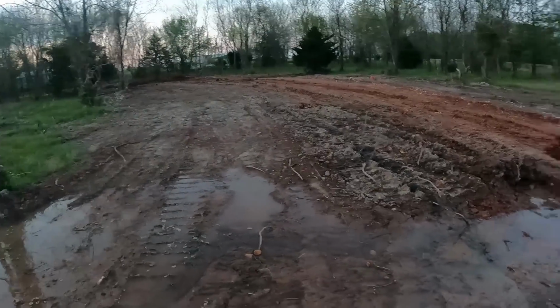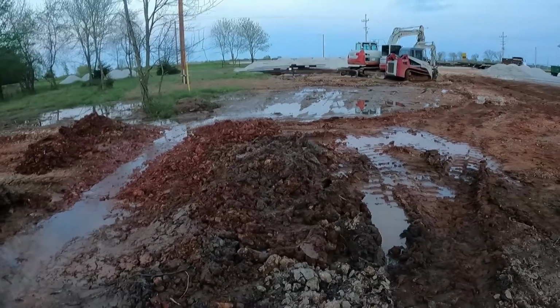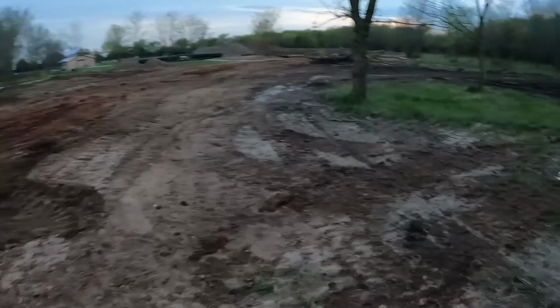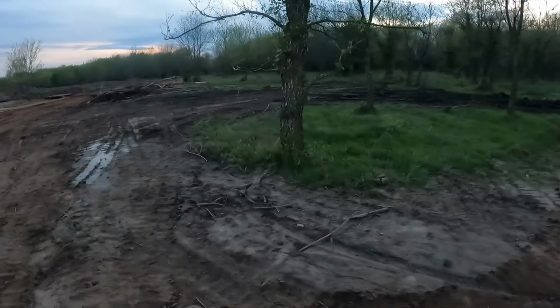There's kind of a low spot over there, but this one will catch the bulk of what comes off the parking lot, I'm hoping. We'll get the downspouts put in, somewhat cleaned up. This stuff's like trying to smooth out a waterbed. It's just pumping so bad, but that's where that old fire was at.